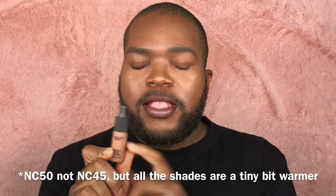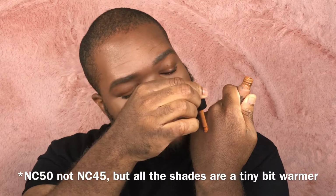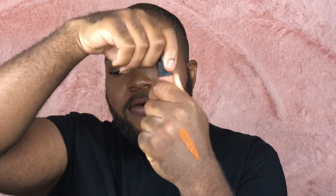But as far as the price of this goes, it is $24, and it comes in 16 shades. This is NC45, and this is a little bit of a warmer NC45. So if your true color is NC45, then I would really test this concealer at the counter, because this is a little bit of a warmer NC45. But all in all, this concealer is really good.